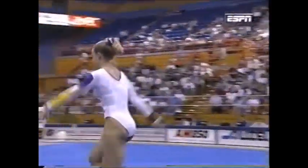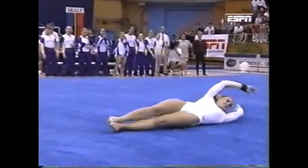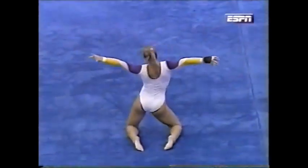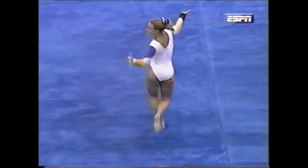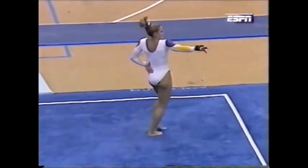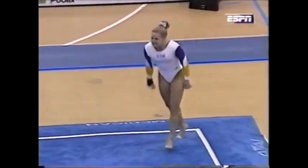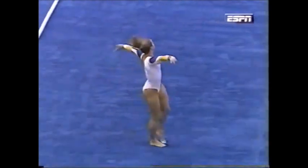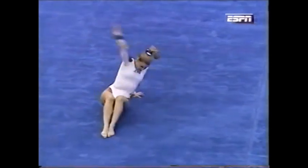Now the routine must contain two different tumbling passes, and one of these passes must have two saltos. She has a little chance to play with the audience there. Round up split jump back handspring with a half turn. Okay, now she begins to set up for her last tumbling pass. Time to take it home. And she ends with a double full twist. That's a nice strong ending for LSU. And that's a score that they're going to need.